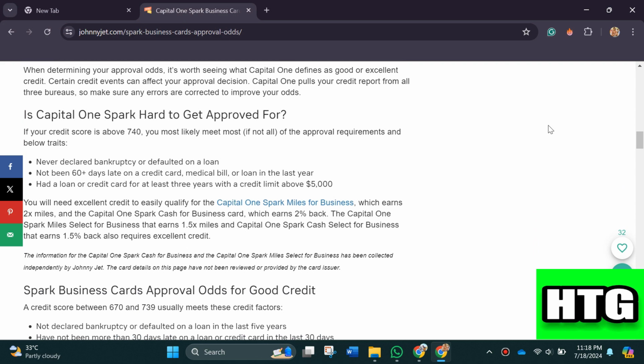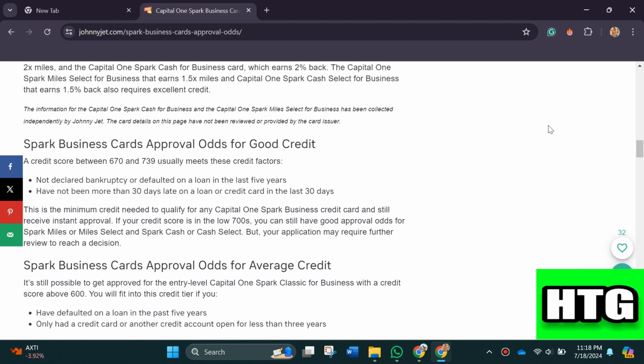If your credit score is between 670 and 739, then it usually meets these credit factors. Not declared bankruptcy or defaulted on a loan in the last 5 years and have not been more than 30 days late on a loan or credit card in the last 30 days. This is the minimum credit needed to qualify for any Capital One Spark business credit card and still receive instant approval.